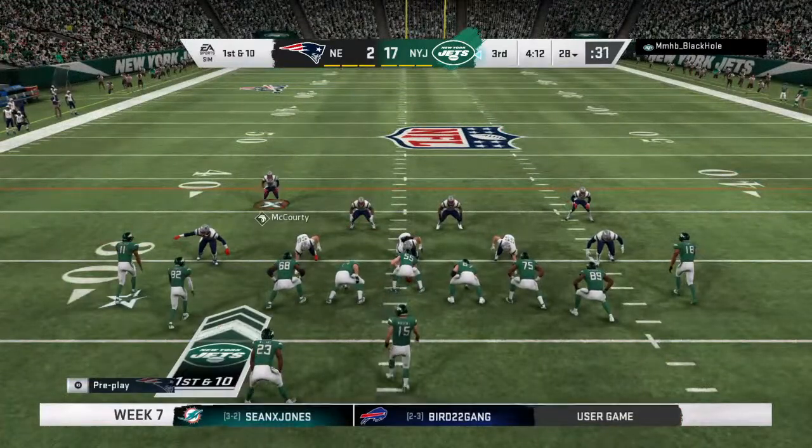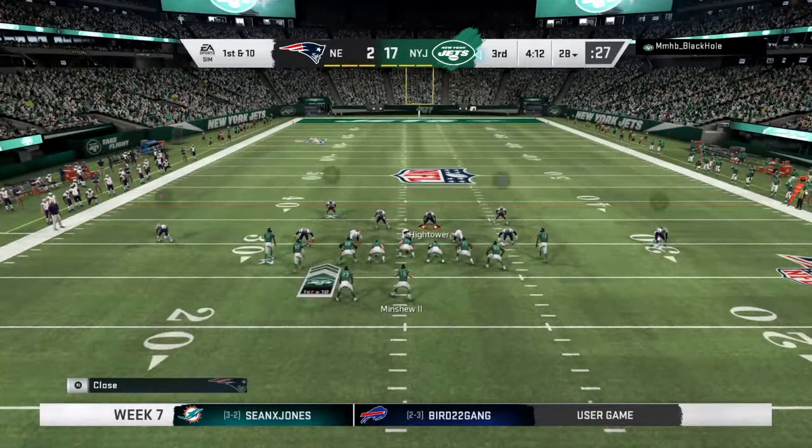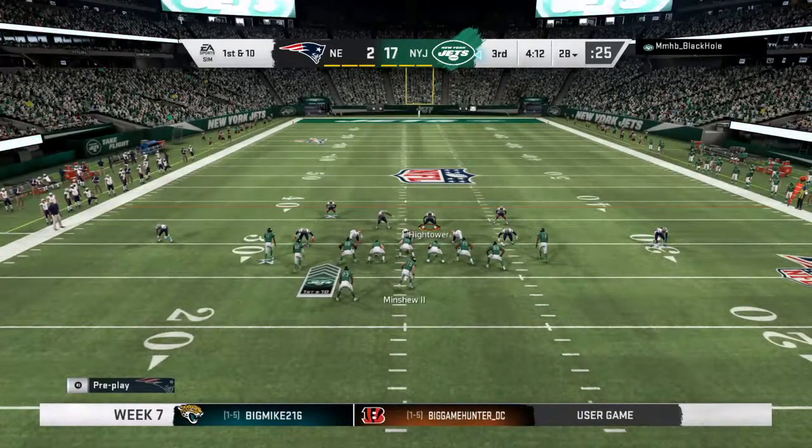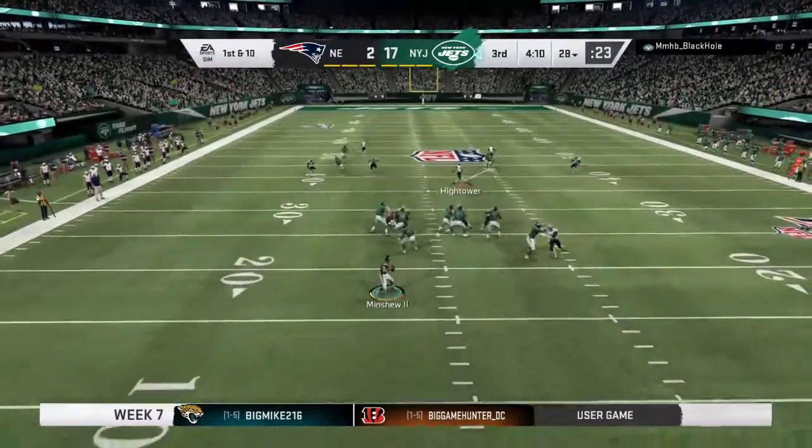Look, squeeze. Check nickel, nickel, nickel. Pilot, 64, weak. Rocket. 36. Hit it. Throwing on first down is Minshew.